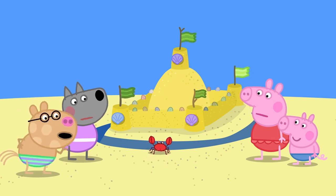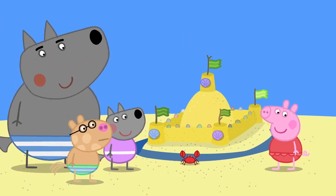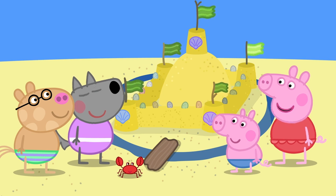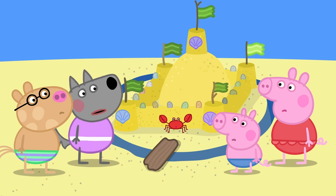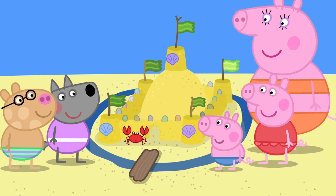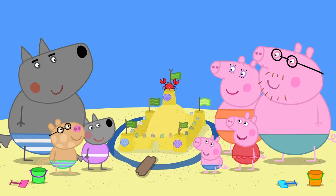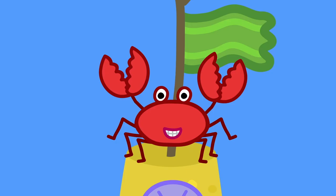Oh, but how does he get across the moat? He needs a bridge. George has found a piece of driftwood. George has made a bridge. Mr. Crab likes the bridge. But he can't get inside the castle. We just need to make a little door. Mr. Crab is the king of the castle. It's the best sand castle in all the world ever.